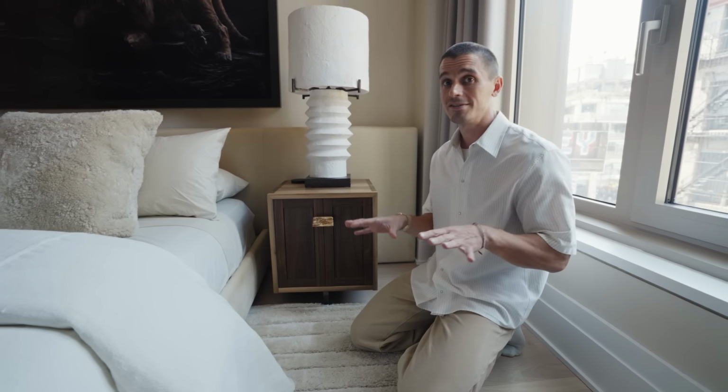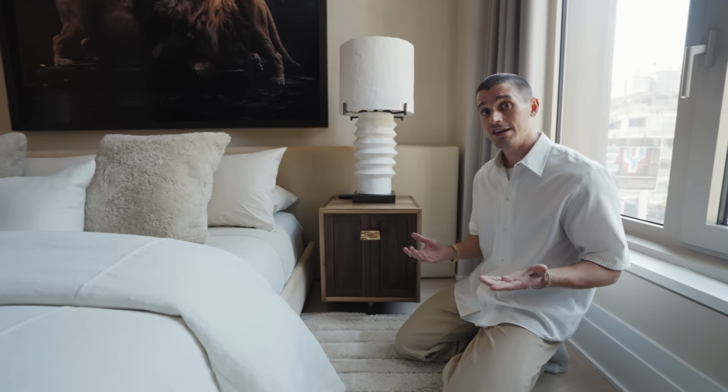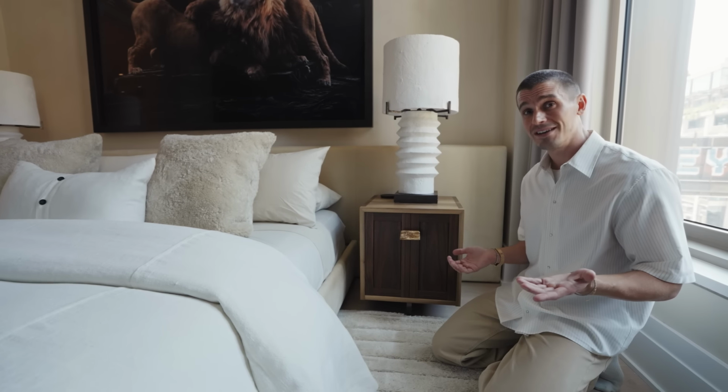And then my bed, I wanted something that was low to the ground because I'm always thinking about my dog, and when she gets old, her hips are gonna give out eventually.